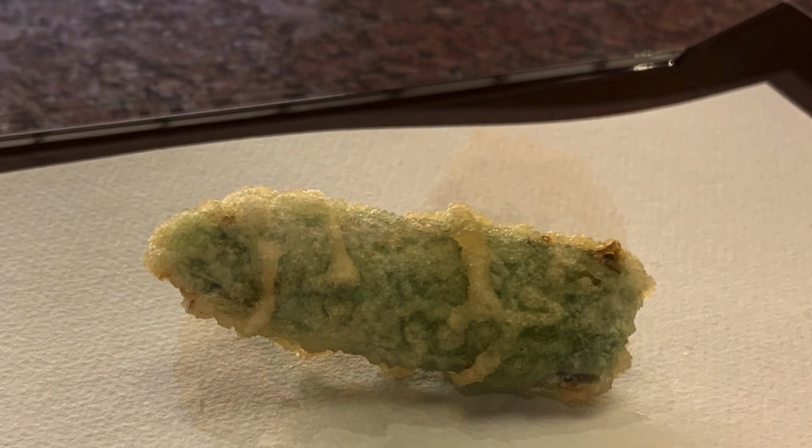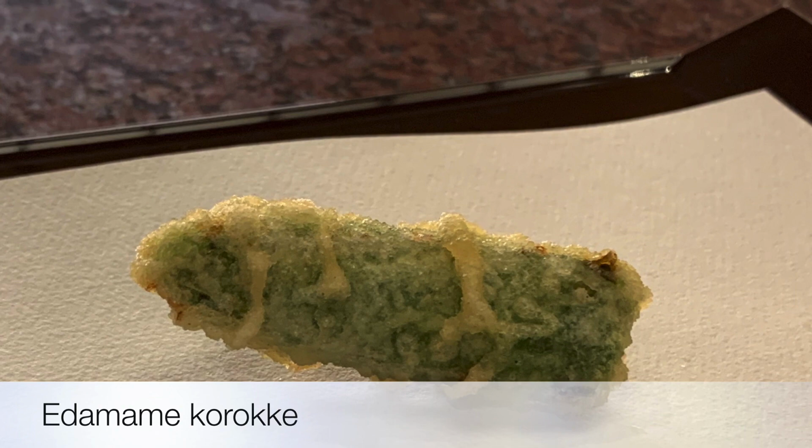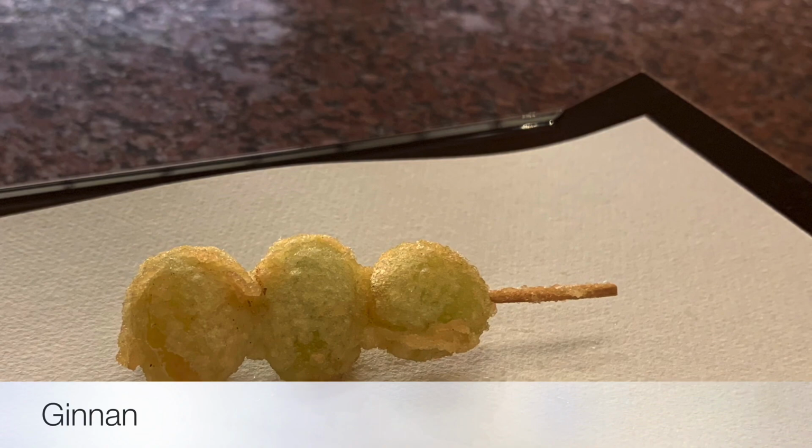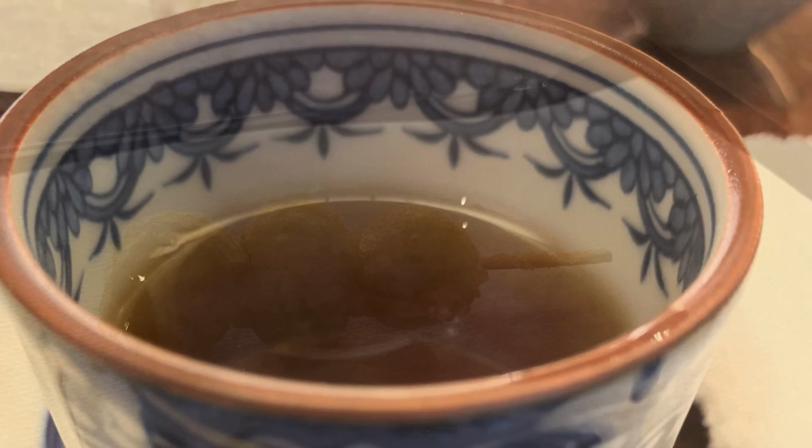This little friend right here is the edamame koroke. So they will take everything inside the edamame, they will make a koroke and they will put it back inside and then deep fry it in tempura. These right here are called ginnan or ginkgo nuts. Then in the middle of the meal, they will serve you some Japanese tea.